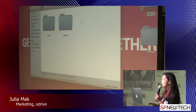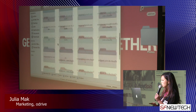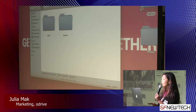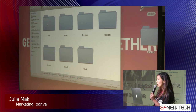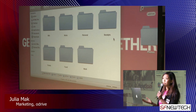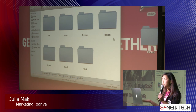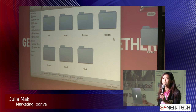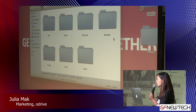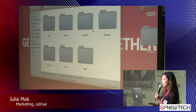And automatically, we organize and we sort through all the files that were sent to you by different senders, by their email addresses, and even the labels that you have set up in your email account. So now all your attachments are readily available to you right at your fingertips without you actually having to dig through the emails, search through everything you have, download it, save it somewhere else, upload it to someone else. You don't have to do any of that anymore. It's just right here, and it's very easy.